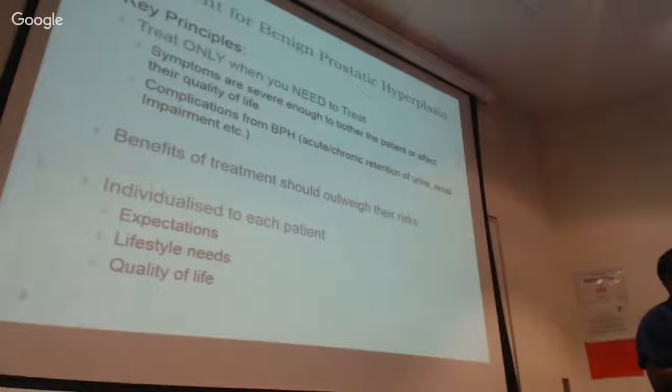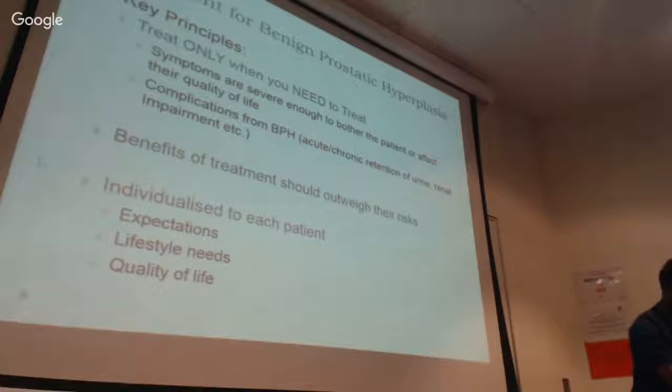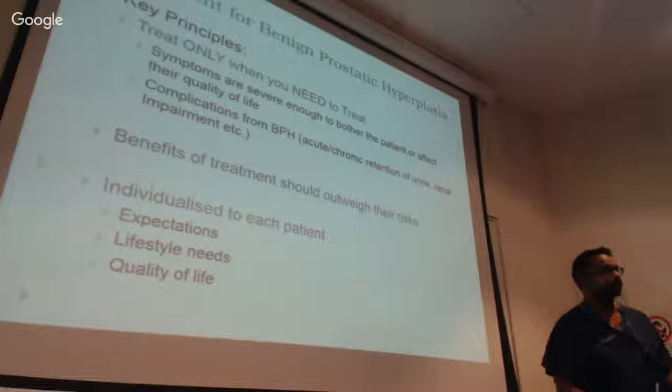Involution of the glandular muscular tissue. Yeah, how? 5-alpha reductase inhibitors, which prevent the conversion, oh sorry, no, you're right, of testosterone to DHT. So essentially, prostate cells feed on testosterone.